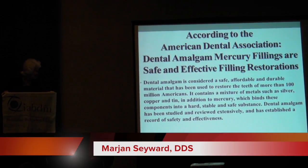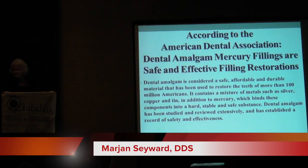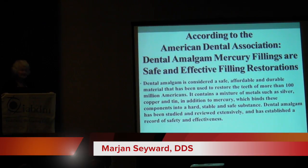According to the FDA, dental amalgam is a safe, affordable, and durable material that has been used to restore the teeth of more than 100 million Americans. It contains a mixture of metals such as silver, copper, tin, in addition to the mercury, which bind these components into a hard, stable, and safe substance. Dental amalgam has been studied and reviewed extensively and has established a record of safety and effectiveness, as we well know.